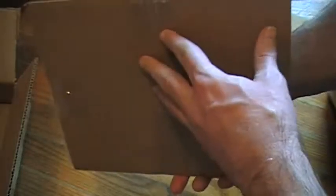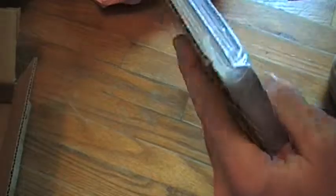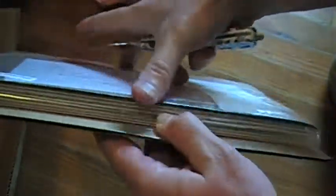See how they package this? Something hard cardboard on the back, and then tape it down in plastic. Get that there. One of those funny things, because now it's almost impossible to get into because they wrap it so well. Throw that there.